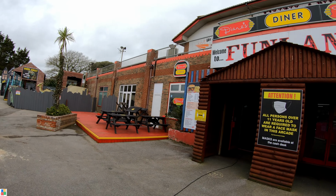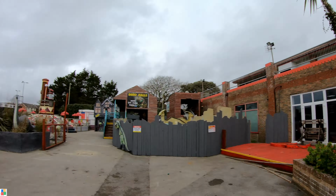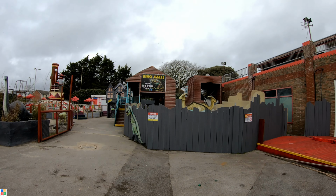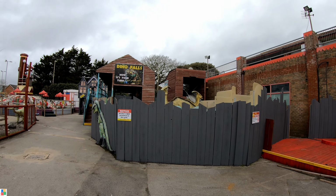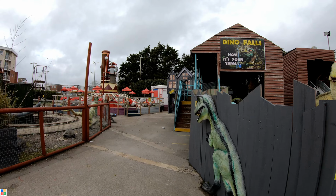Some new tyres. We can see the arcade machines have automatically come on. Oh, I haven't heard that sound in ages. It's great to hear it. All this is painted up, ready to go. This has been repainted since we were last here. We actually spotted that as well from the other end, so that's ready to go.